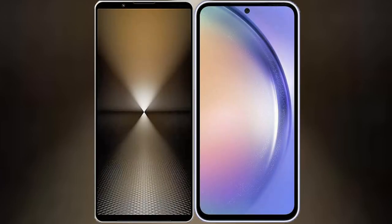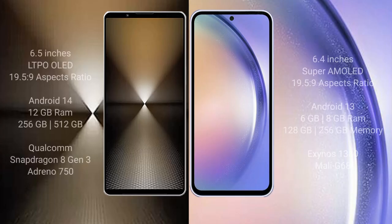I will compare the new Sony Xperia 1 Mark 6 with Samsung Galaxy A54. Sony Xperia 1 Mark 6 comes with a 6.5 inch LTPO OLED display and aspect ratio 19.5:9. Samsung Galaxy A54 has a 6.4 inch Super AMOLED display and aspect ratio 19.5:9. Sony Xperia 1 Mark 6 runs on the Android 14 operating system. Samsung Galaxy A54 runs on the Android 13 operating system.